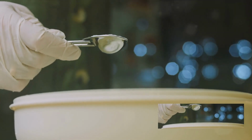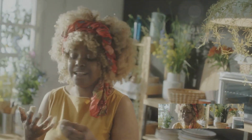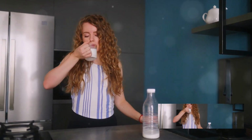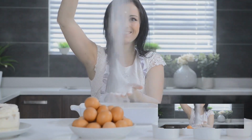The antacid alternative was the icing on the cake. Baking soda can help to neutralize stomach acid and provide relief from heartburn and indigestion. The versatility of baking soda is truly astonishing. Each of these secrets has the potential to make your life easier, healthier, and more eco-friendly. So, are you ready to change your life with baking soda?